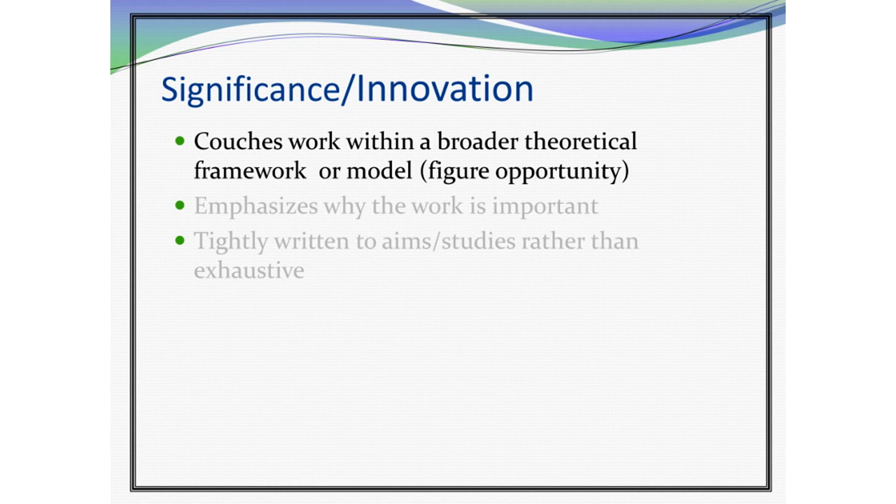So it couches the work in a broad theoretical framework or model, and this is an opportunity for a figure. In my experience, there are visual people and there are not visual people. The not visual people don't like to use figures. Well, that's fine, unless you have a visual person reviewing you, in which case they're cranky because they cannot skim your grant and figure out what you're doing. So if you are not good at doing figures, get somebody to help you. Because if you are a visual person and you don't get any visuals, then that's not good. But if you're a word person and you get a visual, you don't care, you skip right over it.